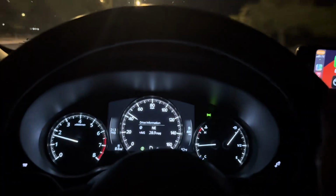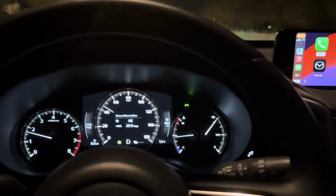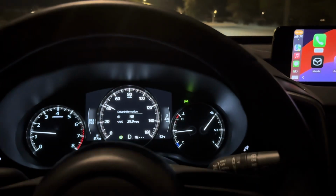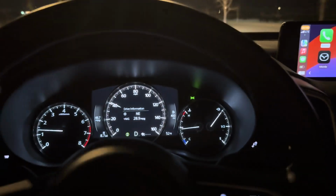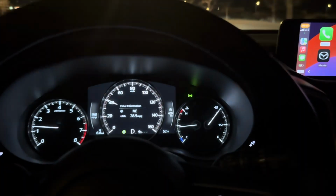But on the same token, I do appreciate them being more traditional. No CVTs, 6-speed auto, and honestly, it's a good system. It's been around since 2011 or 12 with the Skyactiv systems, and they've only gotten better. So really happy to see that.